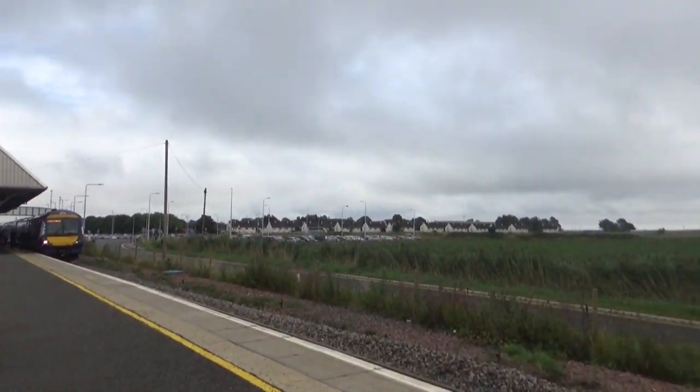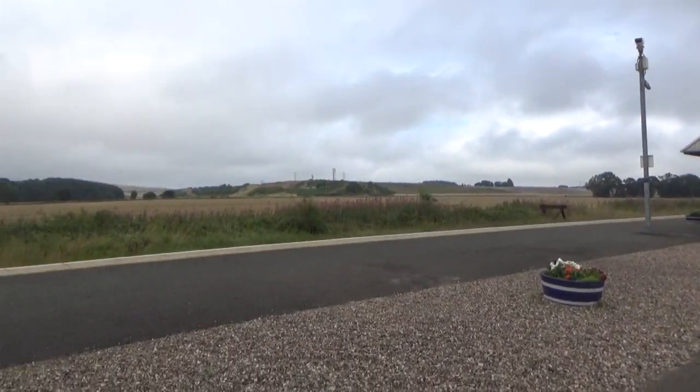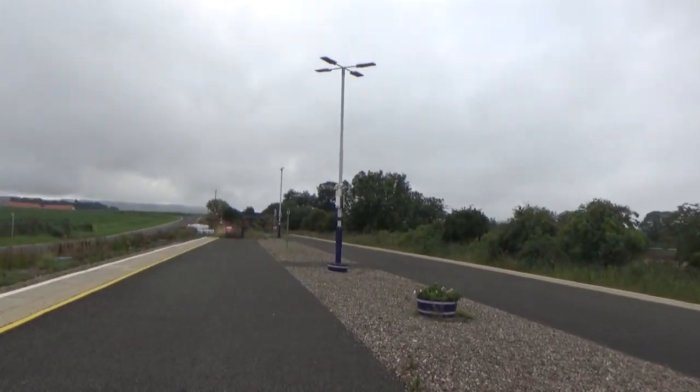So this station looks quite nice, quite scenic. I'm looking forward to filming here. So let's see what's on offer here, shall we? Let's get started here at Leuchars.